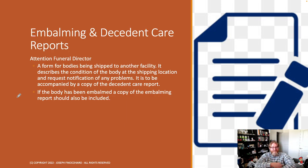And the last one is an attention funeral director. It's a form for bodies being shipped to another facility. It describes the condition of the body at the shipping location and requests notification of any problems. It is to be accompanied by a copy of the decedent care report. If the body's been embalmed, a copy of the embalming report should also be included. This is a courtesy cover letter, essentially.